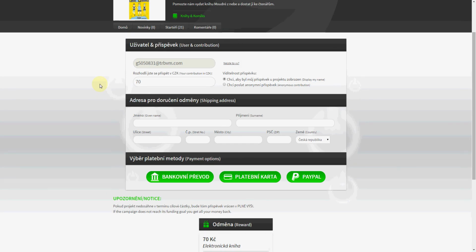Now we finally see some English. All of this content is pretty much self-explanatory, as shown in the brackets, apart from the payment options below with the green button. As you can see, there is a bank transfer as the first one, then there's a payment card, the second one, and the third one is PayPal. Now, PayPal is pretty much self-explanatory. As soon as you launch it, it will pop up an English site depending on your settings. So let's click on the payment card to see how it goes.